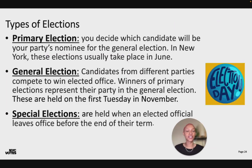So let's talk about the types of elections. I mentioned that in June we have a primary election. A primary election is where you get to decide which candidate will be your nominee in the general election. So in New York, these usually take place in June. A general election is where candidates from different parties compete to win elected office. The winners of the primary elections represent their party in the general election.